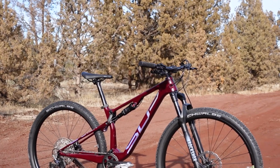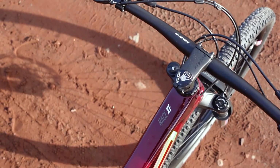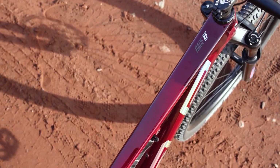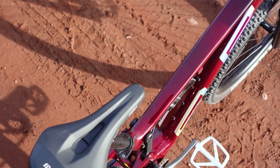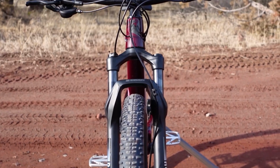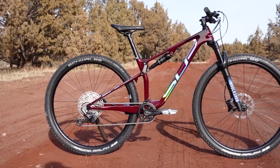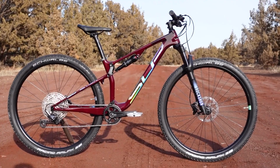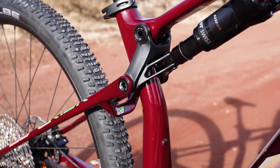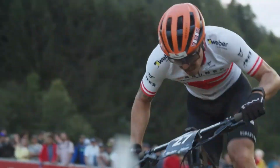Our next step is to install a dropper seat post on the Superior XF 929RC. This bike is a cross-country race machine through and through, weighing just 27 pounds or 12.3 kilograms. It has 100 millimeters of remotely lockable travel front and rear, lightweight wheels and tires, and a 12-speed Shimano Deore drivetrain. Everything you need to get on top of the podium. Except for maybe a dropper post, which Superior has chosen to leave off, both to save weight and keep the cost down. It's been up for debate whether dropper posts are actually faster for cross-country racing, and at the pro level, you'll find riders on both sides of the discussion.